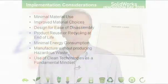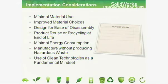So it's a call to action for you. You have the power to make a huge difference. If one day I were to give a similar presentation, instead of showing Big Belly or eSolar, I would love to be able to showcase your products, and it can be machinery or mold. They would all be green products simply because of how you chose to design them, rather than just being limited to functionality alone. Well, let's discuss the implementation considerations.